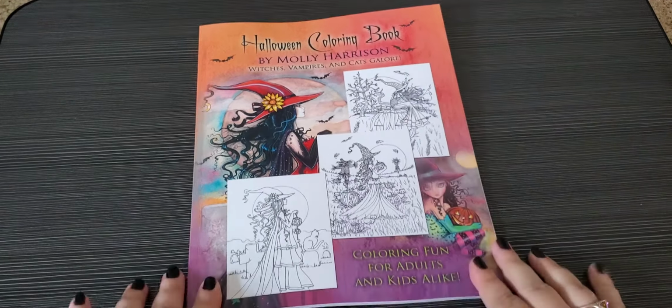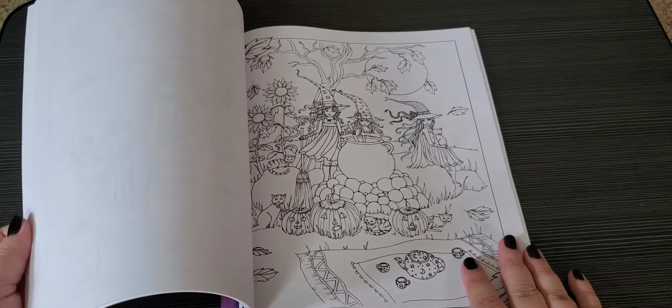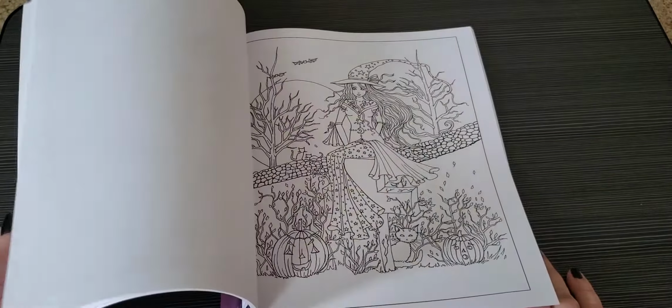So in this book, these are the images that I have of Molly Harrison's, where it's the cute little, almost chibi kind of girls. But in this book, you're getting all of her different styles. Some of the pictures are a little more simple, even though the characters are more detailed, and some have detailed characters with a detailed background. I like that in this book she gives you kind of everything. So that is why I picked up that book.